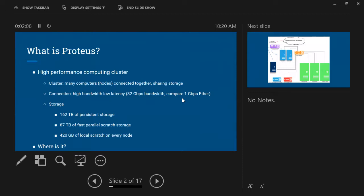We offer a very fast connection because we have a large storage array. So you have large amounts of data. You want to make sure that all the computers in the cluster can get them quickly. So 162 terabytes of permanent persistent storage, 87 terabytes of fast parallel scratch storage. That's temporary storage you use when you're just running your jobs. And on each server, there's also 420 gigabytes of local scratch.